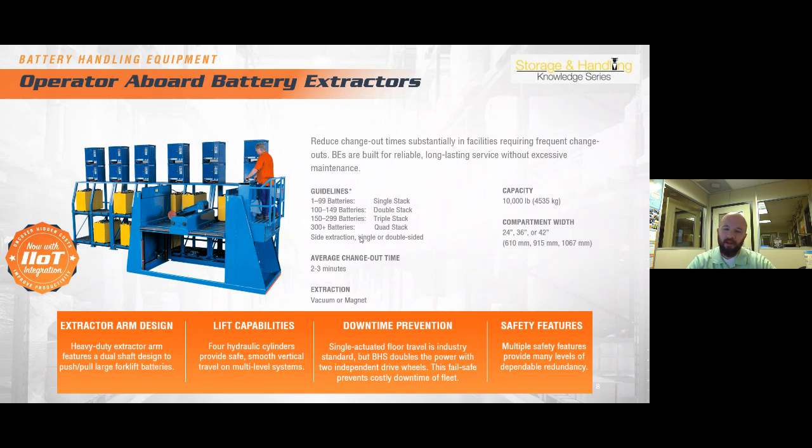So customers that are looking for a lot faster changeout type solution for your facility, the operator board battery extractors do help with that. They are offered with two different extraction types, vacuum or magnet. There's been a lot of discussion throughout the industry regarding vacuum or magnet, and I'll share a little bit of experience and what we've learned in the United States market regarding this.